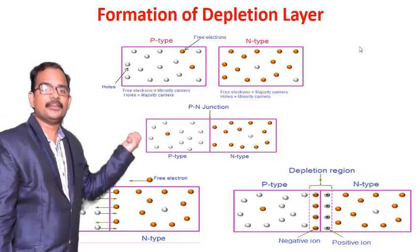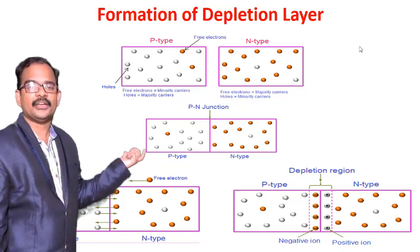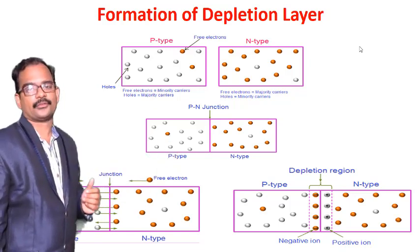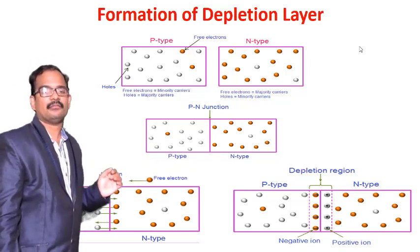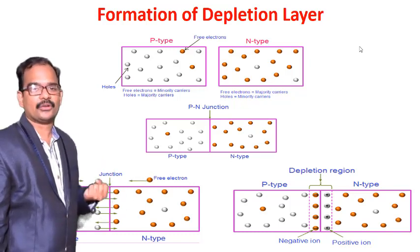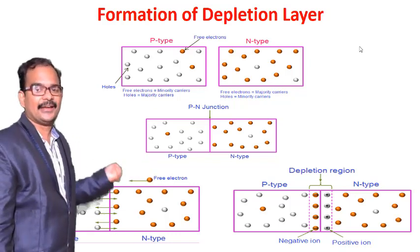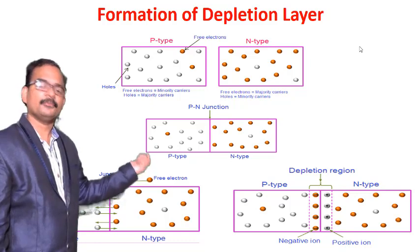There is a formation of a depletion region. So what is the depletion region? The region which is free from charge carriers is called a depletion region. In the depletion region, towards the p side you have negative ions, and on the n side you have positive ions. Why are there negative ions on the p side and positive ions on the n side? As we all know, whenever an object loses electrons, it becomes positively charged. On the other hand, if an object gains electrons, it becomes negatively charged. The same thing happens here. The electrons are moving from the n side to the p side. So the n side is losing electrons, and that's why it becomes positively charged. And the p side is gaining electrons, and that's why it becomes negatively charged. So a region called the depletion region is formed, which is free from charge carriers.